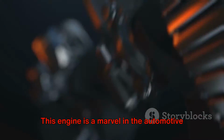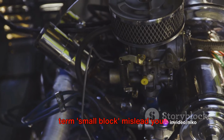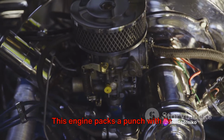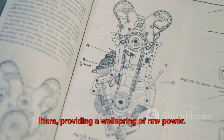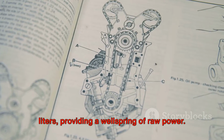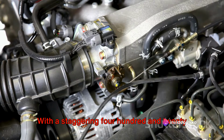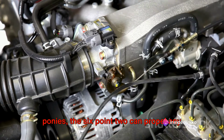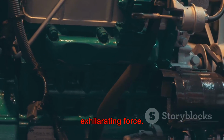This engine is a marvel in the automotive world, boasting an impressive capacity that's hard to match. It's a small block V8, but don't let the term small block mislead you. This engine packs a punch with its massive displacement of 6.2 liters, providing a wellspring of raw power. Now let's talk about horsepower. With a staggering 420 ponies, the 6.2 can propel any vehicle it's bolted into with an exhilarating force.